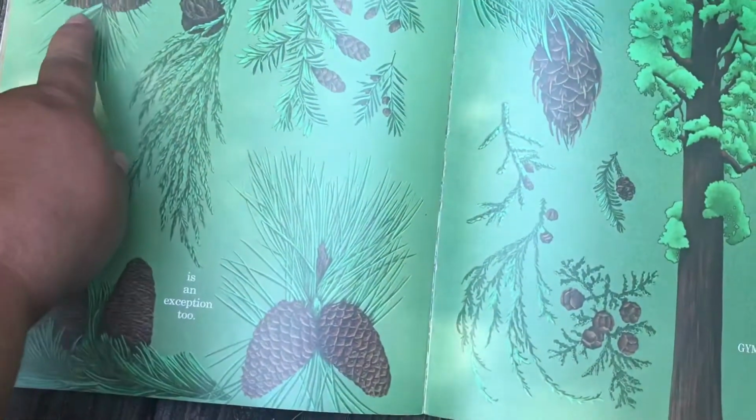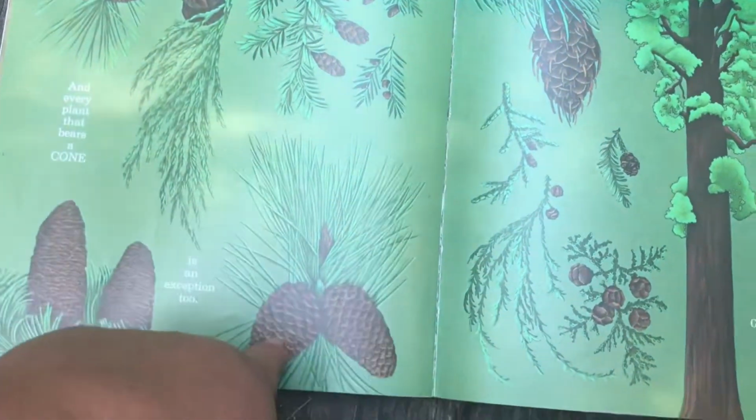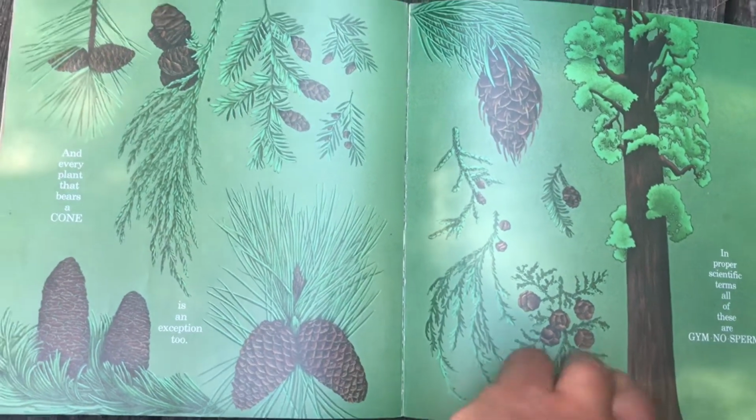So these are exceptions because inside here, even though they don't make a flower, they do make seeds. So they don't bloom, but they are seed makers.